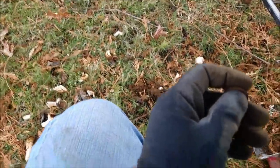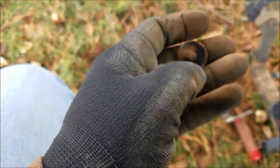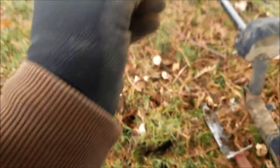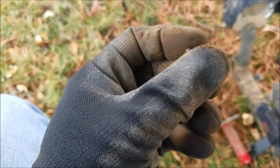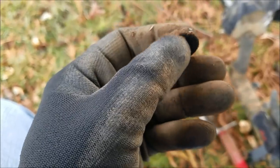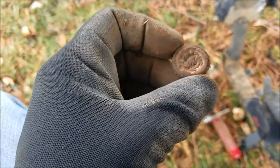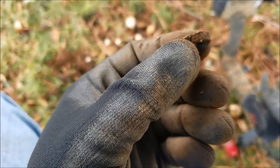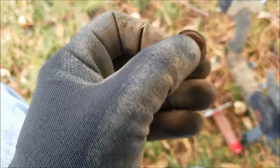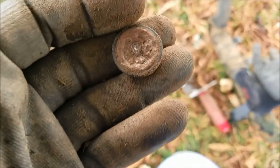Well, I just dug like an 816, somewhere around that general area, thinking, yeah, potential nickel, a little higher than normal, but I'm trying to dig a little more stuff in this area because I know it could potentially be old. And I got myself a button, not as old as you guys back east, but it's a button with some sort of design on the front. It's like a two-piece button here. It's pretty cool.